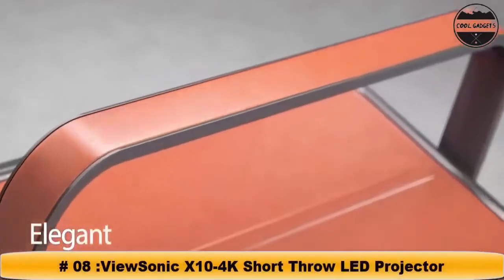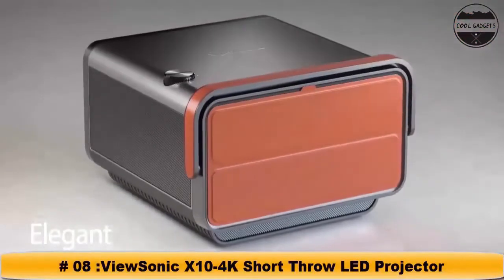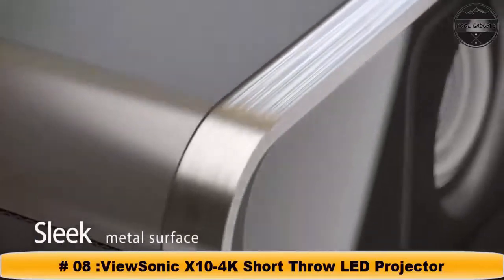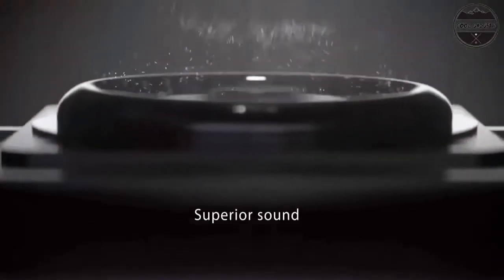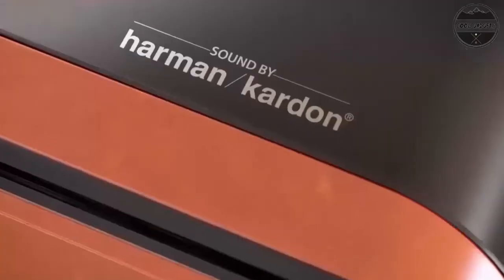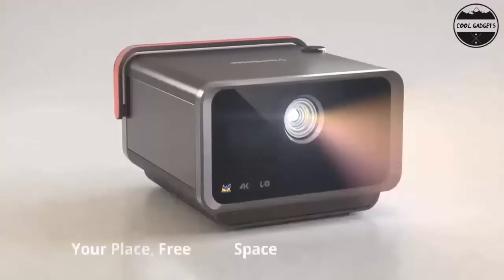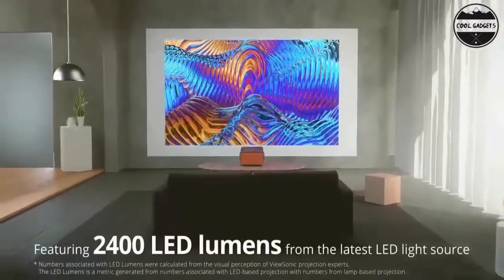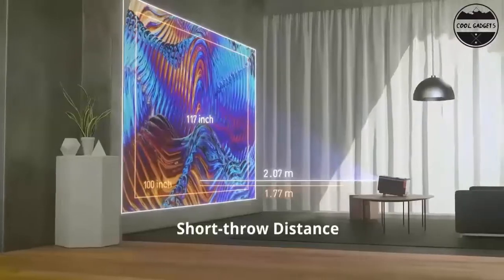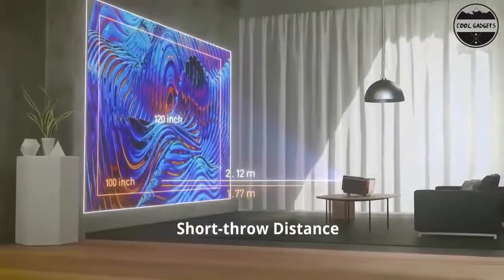Big screen home theater. Immersive theater-like experience in 4K UHD, 3840 by 2160, on a screen up to 120 inches and 2400 LED lumens, smart projector, Amazon Alexa and Google Assistant voice control, and Wi-Fi connectivity for smart TV, streaming from YouTube, and more.